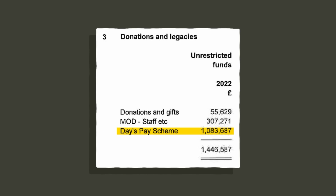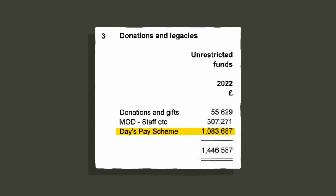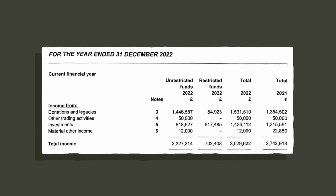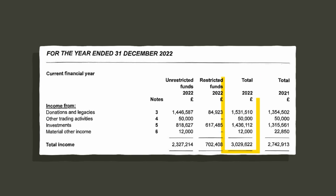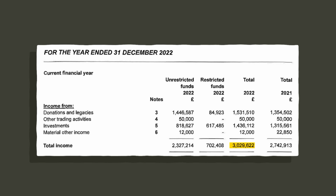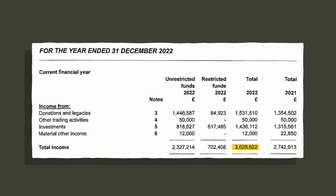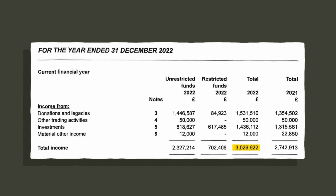So, in the year ending in 2022, via the Service Days Pay Giving Scheme, £1,083,687 was added to the RLC Association Trust Fund. The fund also does have other sources of income, but this scheme accounts for over a third of it. In 2022, total income was £3,029,622. Let's have a look at a few examples of where this money actually went in relation to the RLC.